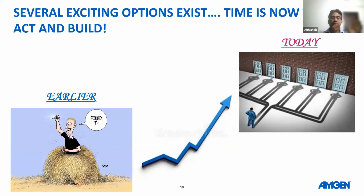Earlier, we did not have options. We could find one option, one single company working on something really cool, and we would try to find it. But the best part of today is we have a lot of options. We need to identify what fits our internal processes and workflows, and then just grab the opportunity, because the time is now to act and build.